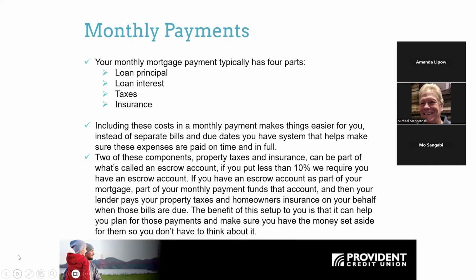Monthly payments: the monthly payment is principal and interest, and as I mentioned, we will provide you a payment Excel sheet that allows you to change the purchase price. Based on your down payment, whether it's 5% down, 10% down, or 20% down, all you have to do is put in the purchase price and everything will calculate for you. It includes the breakdown of the loan principal and interest, as well as monthly property taxes and monthly insurance. Some people prefer to include all of this in their monthly payment, and that's known as an impound account or escrow account, which is all bundled together and makes it easier for you. You don't have to worry about making that payment separately because it's part of your monthly payment. If you're putting more than 10% down, it's optional.